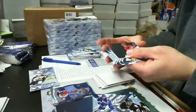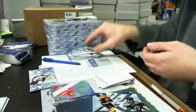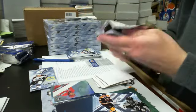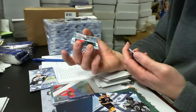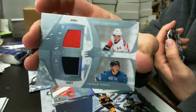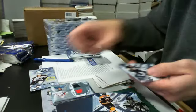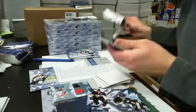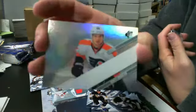Then we have a rookies of Ryan Murphy for the Carolina Hurricanes. Then we have a dual rookie materials. It is of Sean Monahan and Tomas Hertl, Calgary Flames and San Jose Sharks. So that's both yours, Neologic, so we don't have to random that. Then we have a rookies of Scott Laughton for the Flyers.